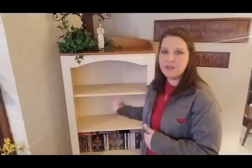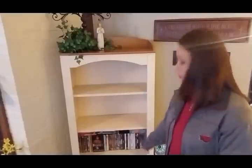Today I'm going to be working on this bookshelf that sits here next to my fireplace. As you know, on the other side I have the ladder and that bookshelf there. Well, this is the other one. And quite frankly, the bottom two shelves are filled with movies. Both of these shelves at one time were full of movies.